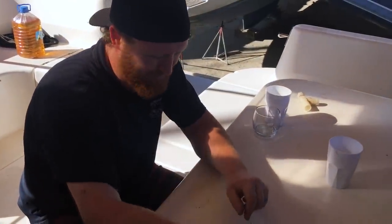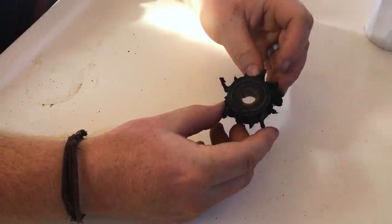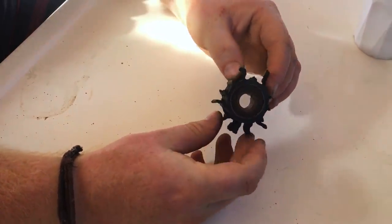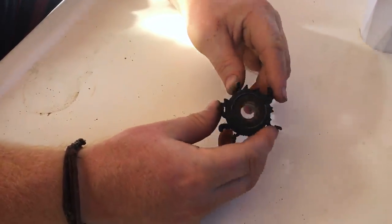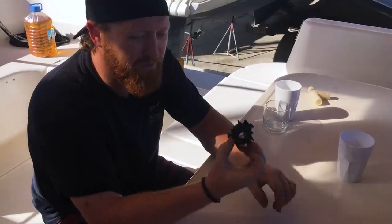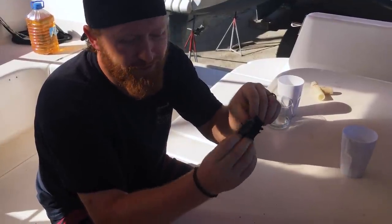That's a good impeller. This is the impeller we just took out of the generator. So it should have 12 teeth in total. And if you're generous, it's got 5. More likely 3. So all these little rubber flangey teeth things have been ripped off inside the engine.